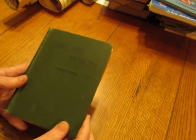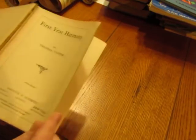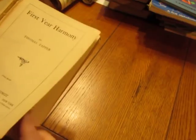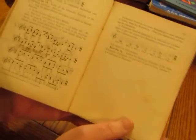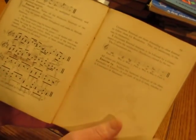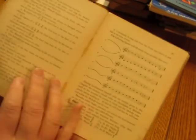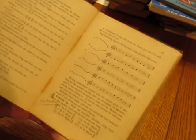First Year Harmony. 1908. So it's a music instruction book. It does have some notations in it. So I thought this was pretty cool.